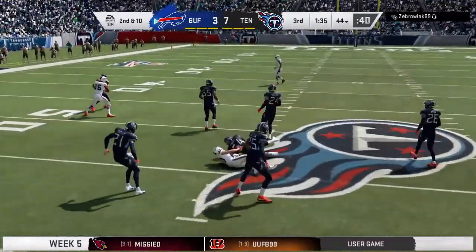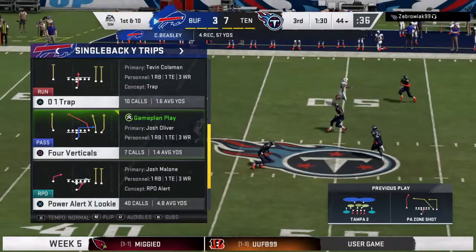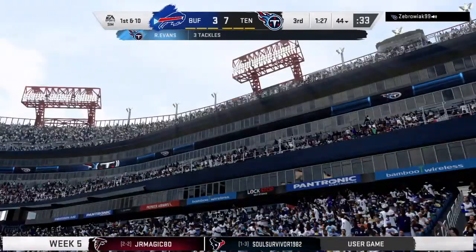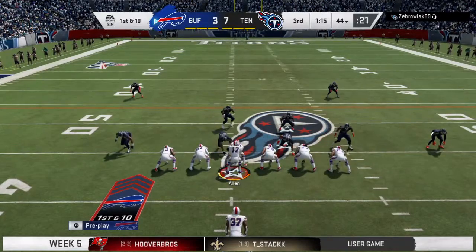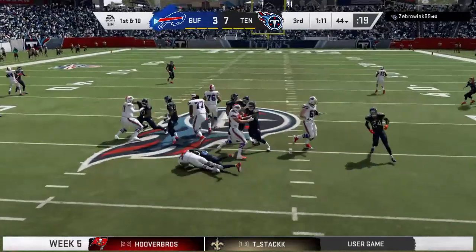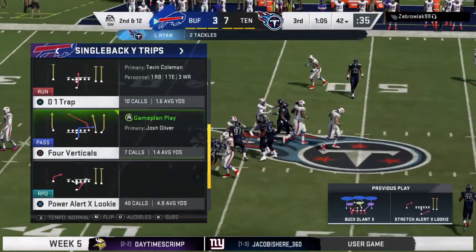Now a man open down the middle of the field. And they'll get it up just short of the 45 at the 44. 19 yards to pick up there. Move the chains. Allen now 11 of 15 through the air. Here's 1st and 10. On 1st down, Coleman. And he is going to be stopped cold behind the line of scrimmage. A loss of 2 there.